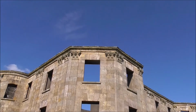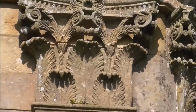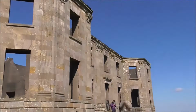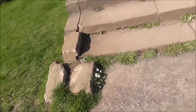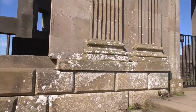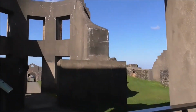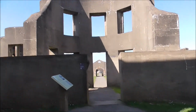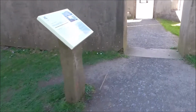And look at the decorations up on the top of these pseudo columns. I wonder where this came from. Obviously the Giant's Causeway, because that's off one of the pillars. Please close gate. Hello indeed. Oh goodness. And what does it say?